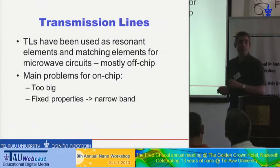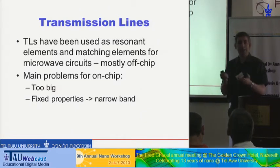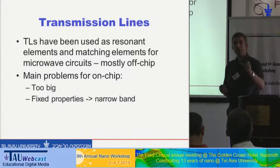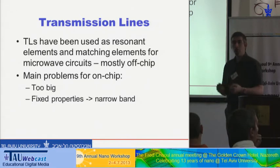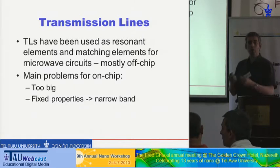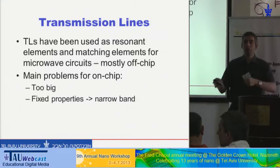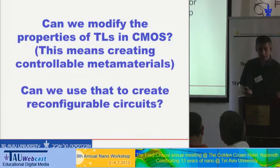And the properties are fixed. If we have a certain dielectric, this is what we have. If we have some magnetic material, this is what we have. This results in relatively narrow band operation, because you have a certain length of transmission line, you have a certain resonance at a certain frequency, and it's not wide enough. So we want to control the properties, to tune them into what we want, and to control them on the fly, so that at one time we have this property, and then when we want to tune into another frequency, we can change the material properties. So we need some way of doing that.